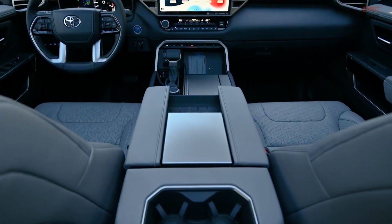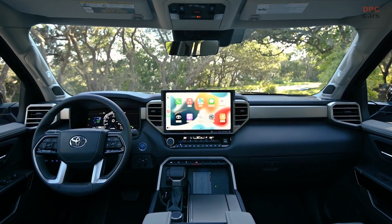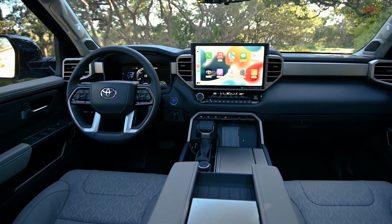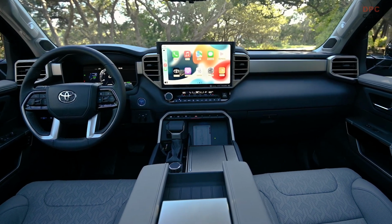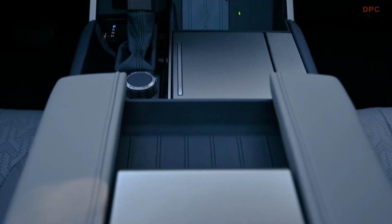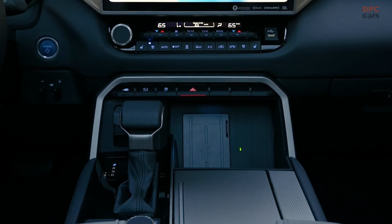The 2023 Sequoia rides on a version of the same modular body-on-frame platform from the latest Tundra, Land Cruiser, and Lexus LX 600. Buyers can select 2-wheel drive or an optional part-time 4-wheel drive system for all trim levels. The TRD Pro package is only available with 4-wheel drive.